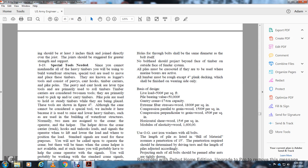Although the crane cannot be considered a special tool, it is included because of its use to raise and lower heavy timbers in the building of waterfront structures. Normally a crew works with the crane: the operator, and a helper who drives the crane carrier truck, hooks and unhooks the load, and signals the operator to lift and lower the load to the proper position.